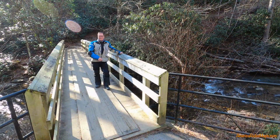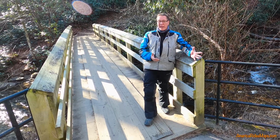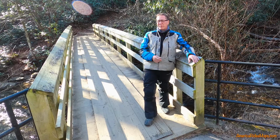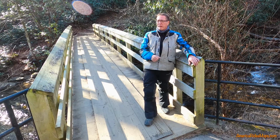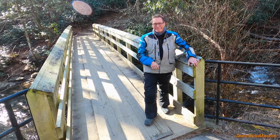So our next waterfall is again another mile up the road, and it is probably the second most popular spot in this area of the forest. Looking Glass Falls is number one. Everybody goes there. So let's go see it.